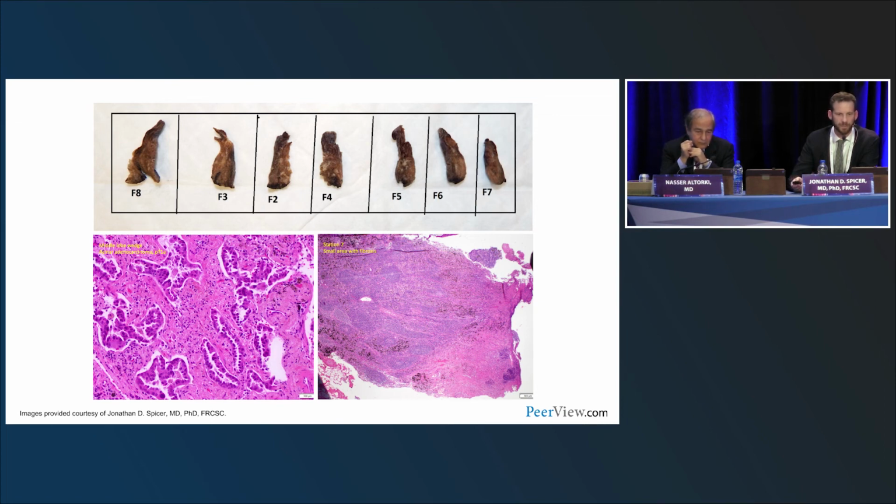It was a different primary, but it didn't respond. And that level 7 was complete response. So there was theoretically an opportunity to de-escalate the operation in this patient. Do you have any thoughts on that, Dr. Al-Torki? Yeah, that it's very hard to predict that.